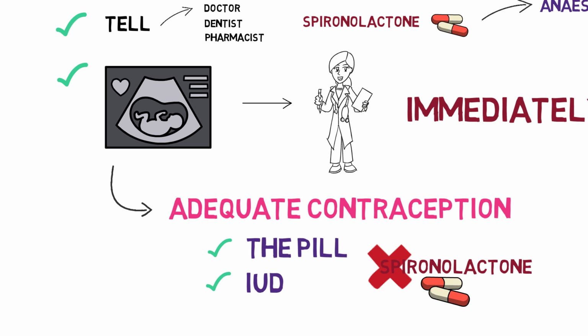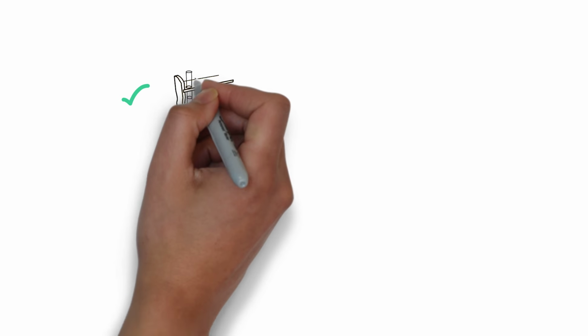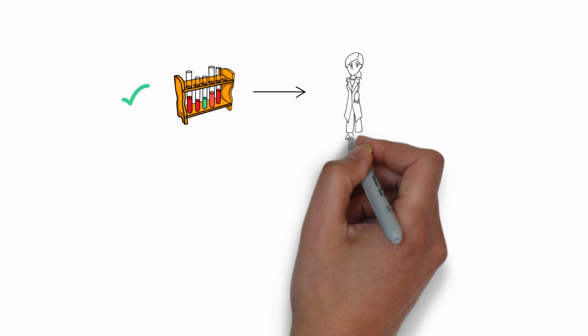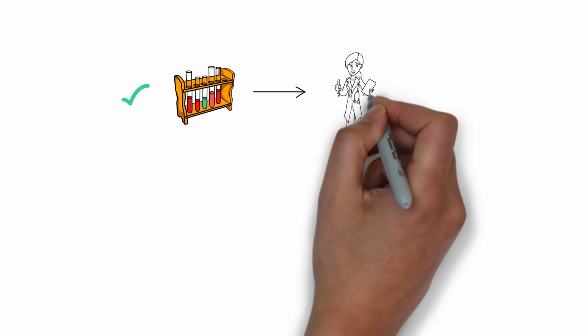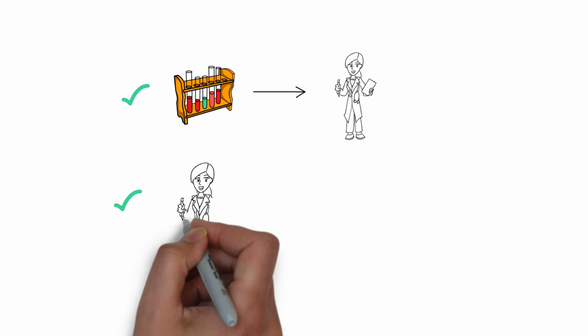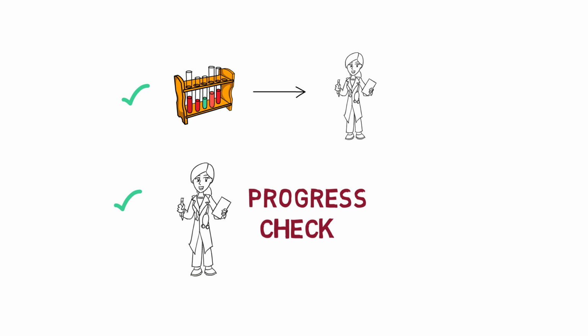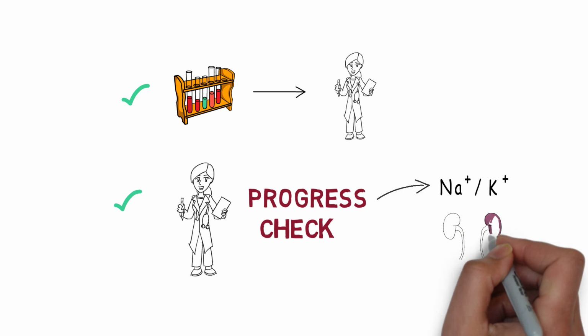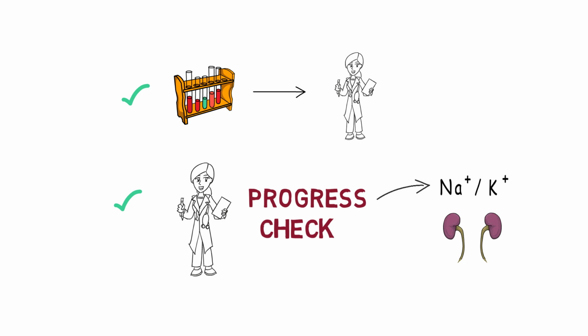If you are about to have any blood test, tell your doctor that you are taking this medicine. It may interfere with the results of some tests. Keep all your doctor's appointments so that your progress can be checked. Your doctor may ask you to have blood tests to check your sodium and potassium levels and see how your kidneys are working.